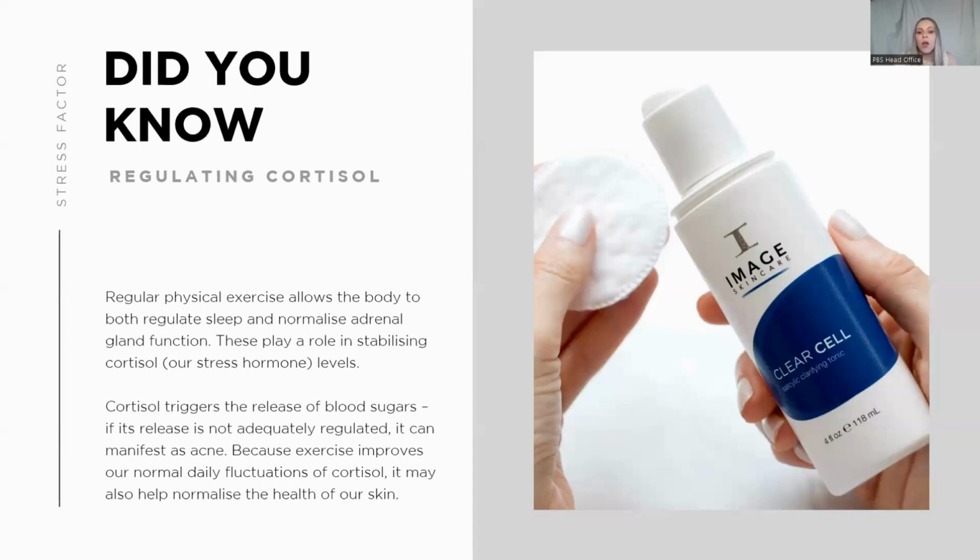So things like regular physical exercise allow the body to not only regulate sleep, but it also helps to regulate that adrenal gland. And they play a role in stabilizing cortisol, or stabilizing our hormone levels, that stress hormone. Now, because exercise improves our normal daily fluctuations of cortisol, it may also help to normalize the severity of that acne as well. So exercise is not only just good for our health and our weight, but it's going to help to regulate that cortisol and in turn help with the severity of that acne as well.